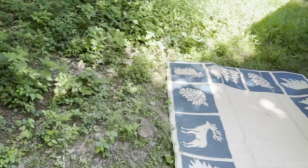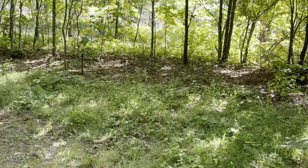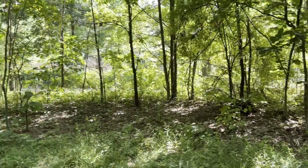I love this little rug, especially if I'm in a grassy area. I can just lay it out. Keeps me out of the tall grass. Pretty cool. Traffic coming, they can barely see me out through here. By the time they notice I'm out here, it's too late, they've already passed.